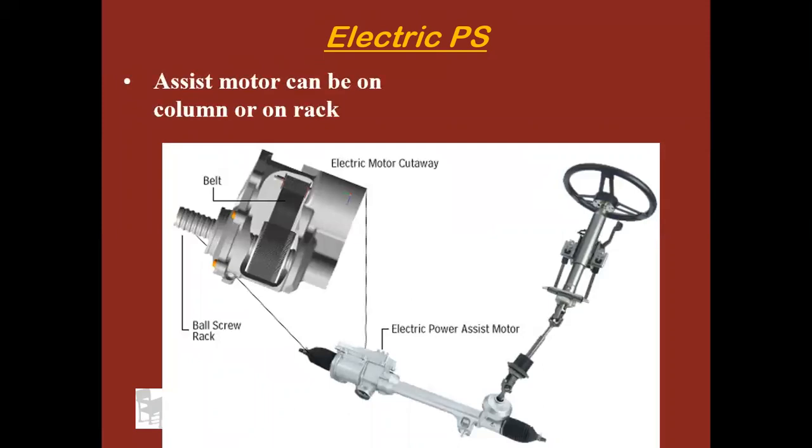So the electric motor that helps you to steer on electric power steering could be mounted on the steering column or down on the rack outside of the cab. This one's mounted, it's part of the rack, okay?